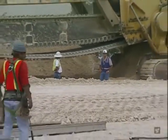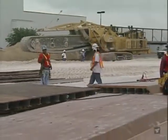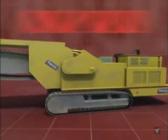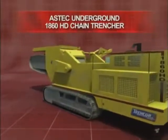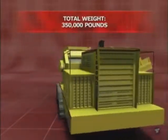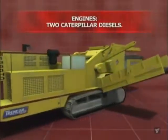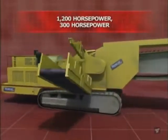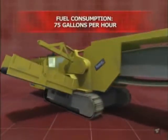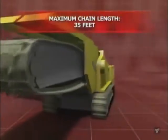And the biggest chain trencher in the world is the Aztec Underground 1860 HD. The Aztec Underground 1860 HD chain trencher. Total weight, 350,000 pounds. Engines, 2 Caterpillar diesels, one at 1,200 horsepower, the other at 300. Fuel consumption, 75 gallons per hour. Maximum chain length, 35 feet.